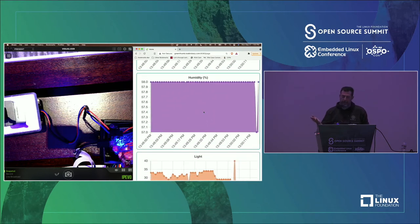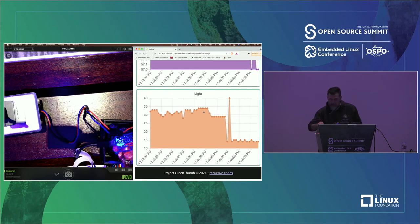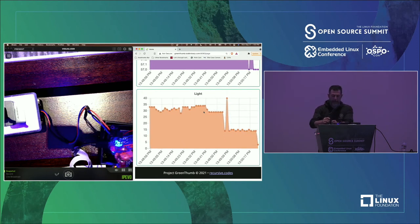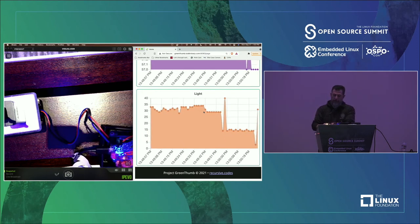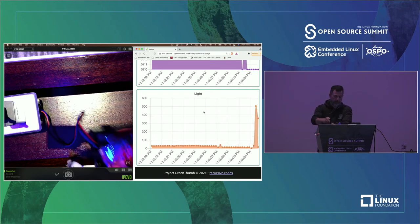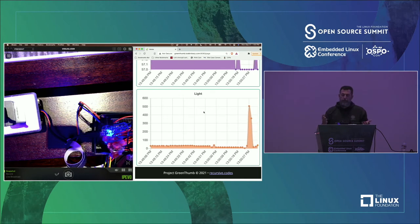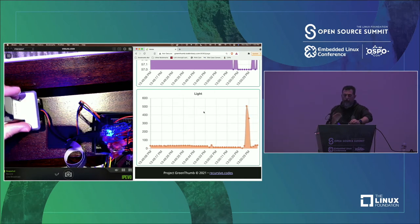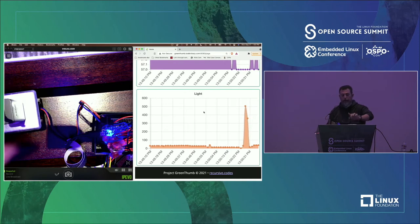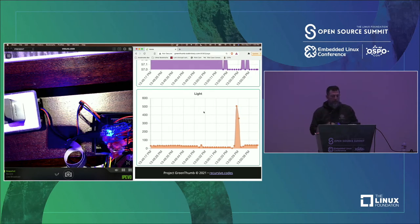Humidity, 58%, staying pretty steady. And again, the light level sensor is reporting pretty low light in this room, but if I do expose it to some light, we should see that jump quite a bit as well. So yeah, we jumped way up over 500 there. So that's how the system works, essentially. It allows me to control the soil temperature that we're growing in. It allows me to monitor the moisture, the humidity, air temperature, all those kind of things.